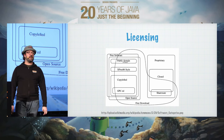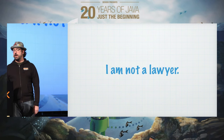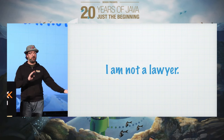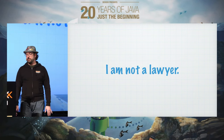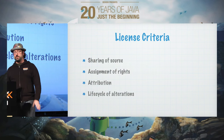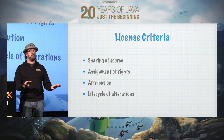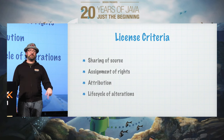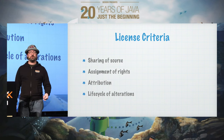Obviously, the sticky and icky one is licensing. And here, of course, here's my disclaimer. I am not a lawyer, although I have to play lawyer ball with open source stuff all the time. It sucks, but it's the way it is. So hopefully I can pass on some tips here that'll make it a little easier for you, things I've learned over the years. So, different criteria for the licenses that you choose for your project.